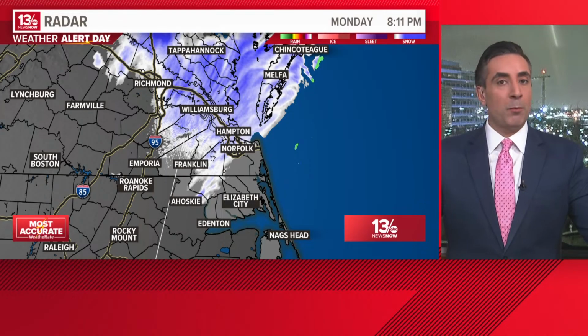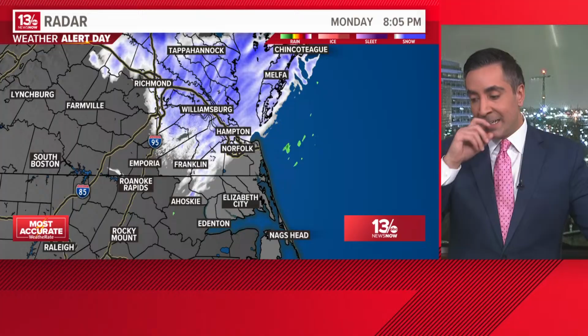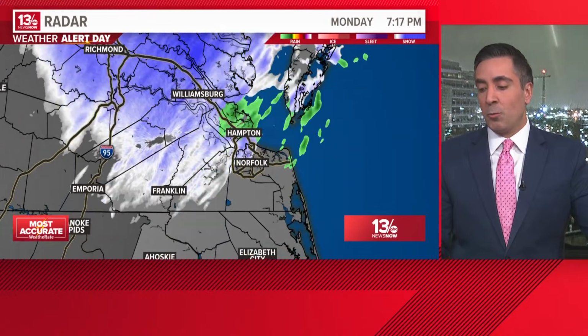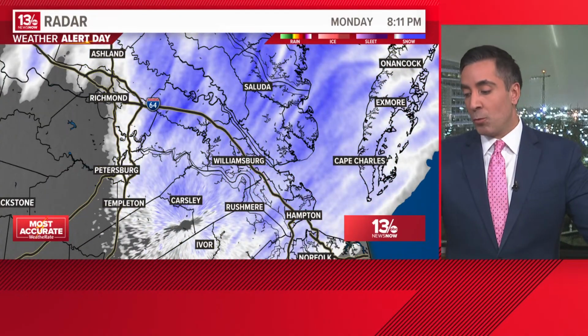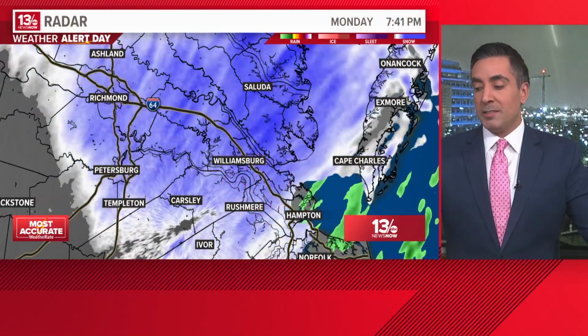So back over to radar now, just to follow along as we're tracking this final band, this final burst of snow pivoting on through Hampton Roads. The last hour shows it making some pretty good headway, clearing the Richmond area right now. The 64 corridor, once again, is going to be a pretty slick interstate swath from Richmond down to Williamsburg and over to the HRBT and Monitor-Merrimac. Pretty slippery conditions out there.